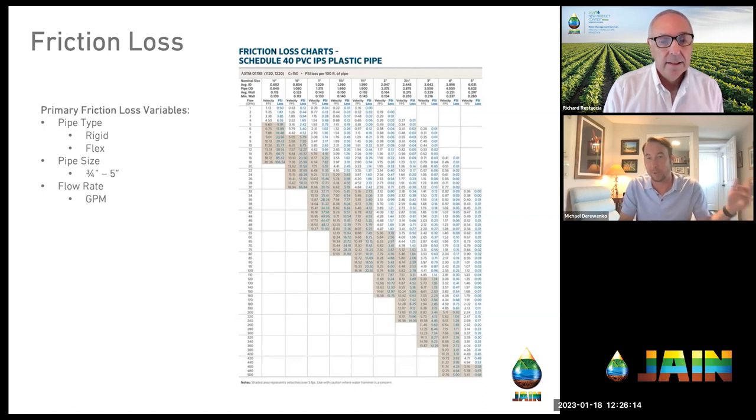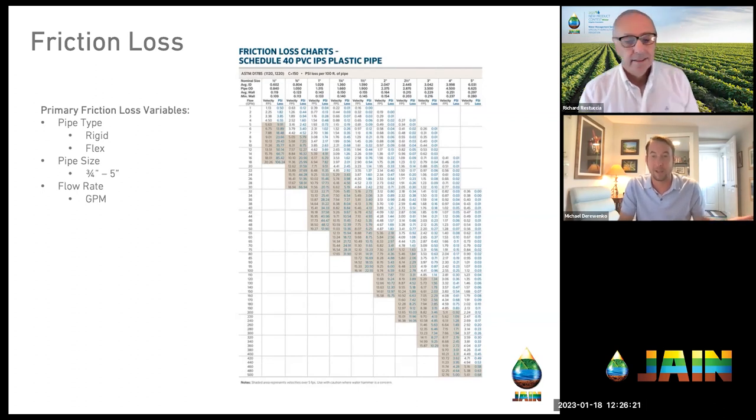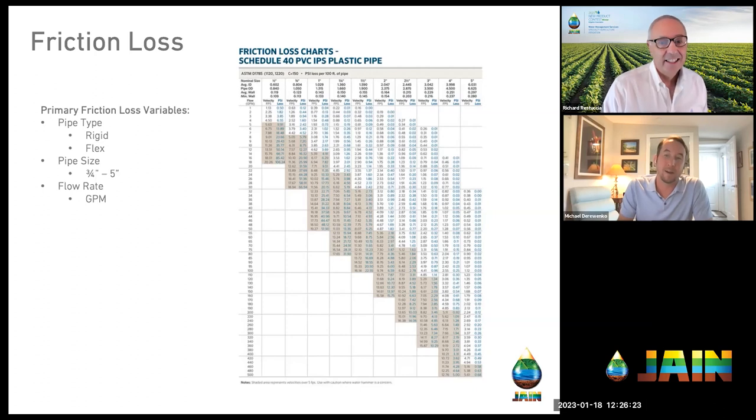You can hear it, kind of like the bubbles in it. And when I was younger, I could hear a centrifugal pump when it wasn't fully primed and running. You can kind of hear it fluttering.